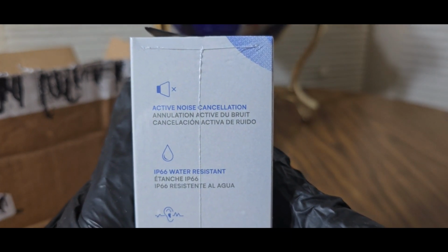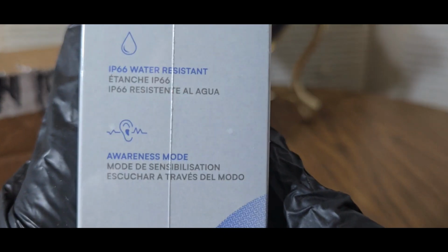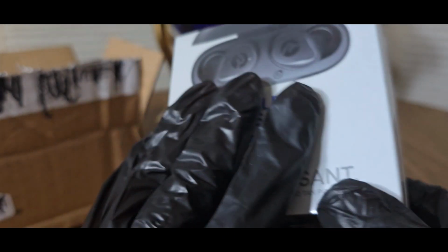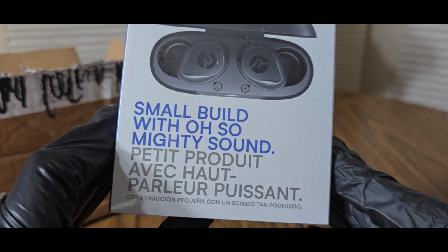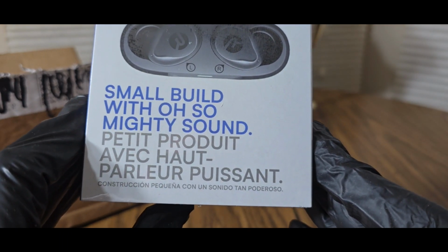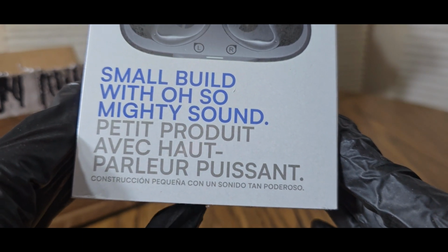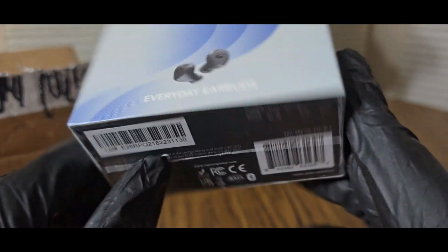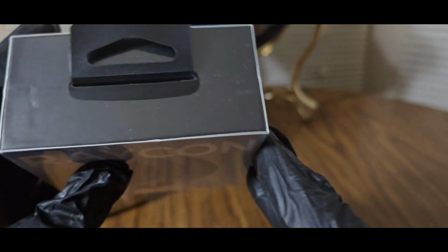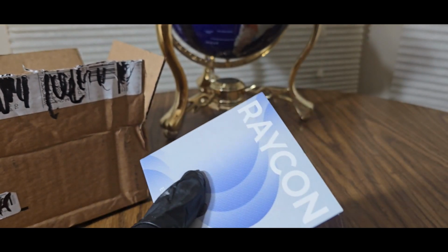Activate noise cancellation. IP66 water resistant. Awareness mode. Small build with oh so mighty sound. Petite. Produit. I don't even know how to say the rest. It's probably the same thing in a different language, so I'm not even going to try to butcher it. Everyday earbuds. Okay. Super lightweight. Nice packaging.